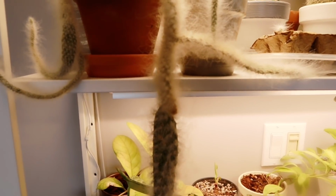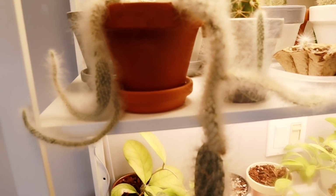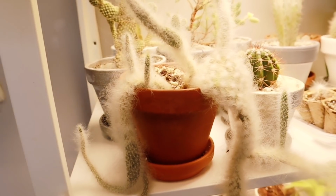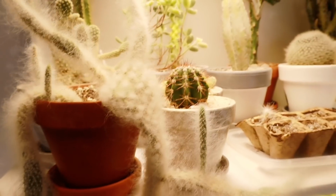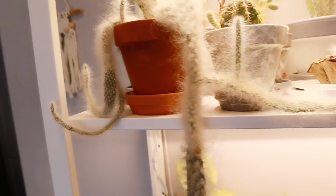I always refer to it as an old man cactus because it's furry, but I think the old man cactus by name is the taller variety. I don't know, correct me if I'm wrong. So if you know what this is and you're more well versed with cacti than I am, let me know. But this is just the coolest plant. I love it. It's weird, it's wonky, it's growing over sides of pots and just looking super neat.